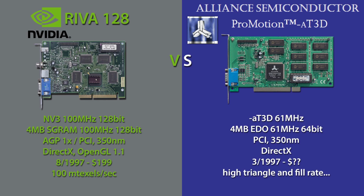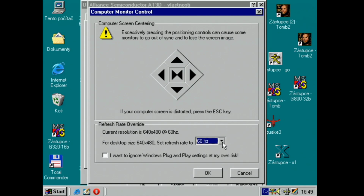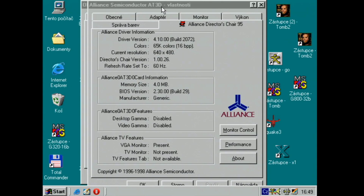The drivers for the aT3D have very detailed info screens regarding software version and the card itself. In monitor control, the owner can manually change the refresh rate and screen position. The performance menu only has two options for compatibility. An icon on the taskbar lets you change screen and video gamma settings, but that's it. Nowhere can you find options for 3D settings or clock speeds.